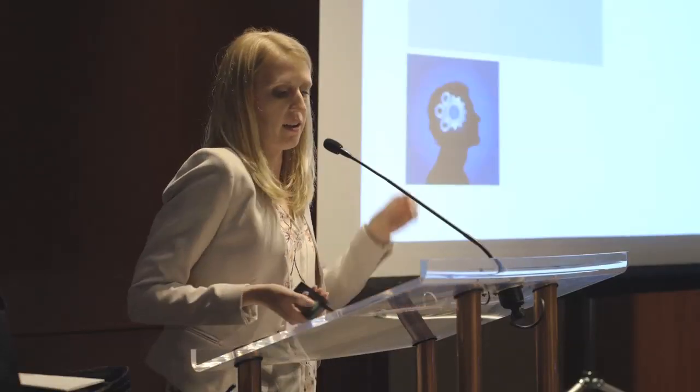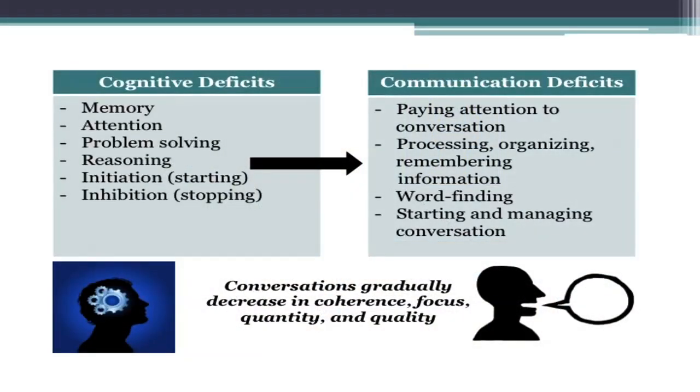Okay. So, thinking about all of these complex skills required for us to communicate with each other, we can see how deteriorating cognitive abilities due to Alzheimer's will spill over to affect a person's language abilities. So, we'll get deeper into these changes, but thinking about cognitive skills that are affected by changes in Alzheimer's, it'll impact a person's memory, of course, but also their attention, problem-solving skills, reasoning, and abilities to initiate or inhibit things, so that whole starting and stopping.